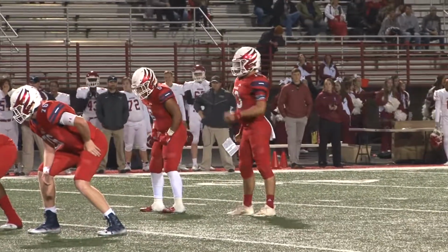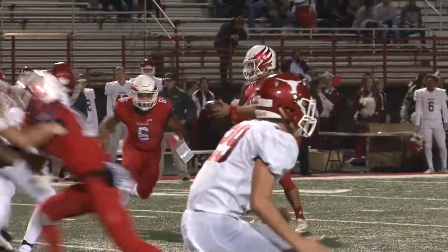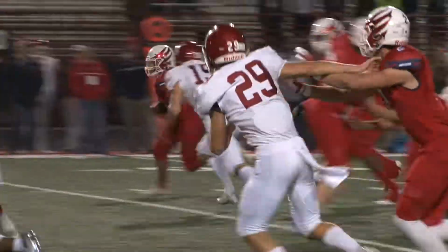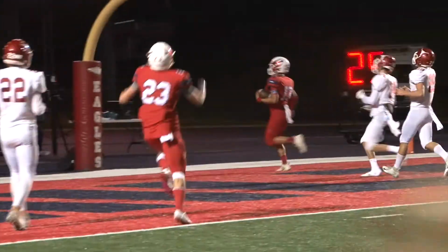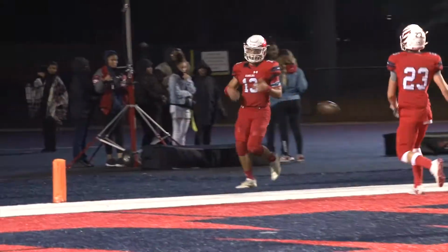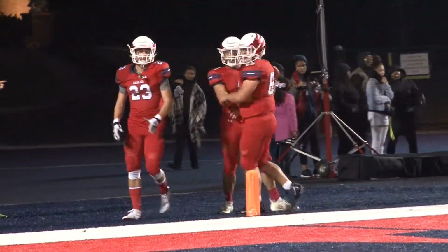All day. Quarterback keeper number 13, Jordan Yates. He's into the end zone for another Milton Eagle touchdown.